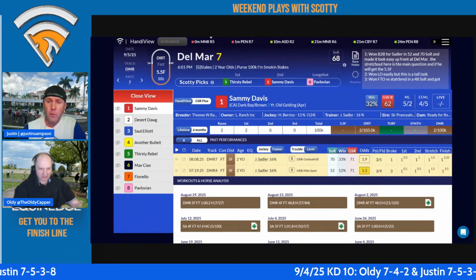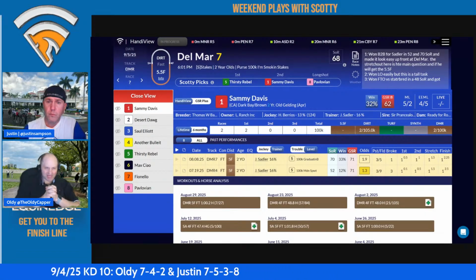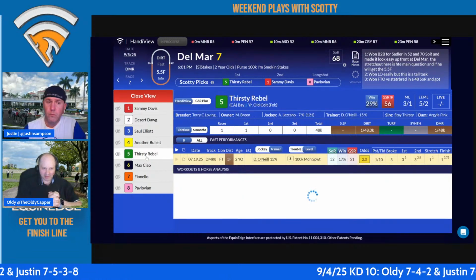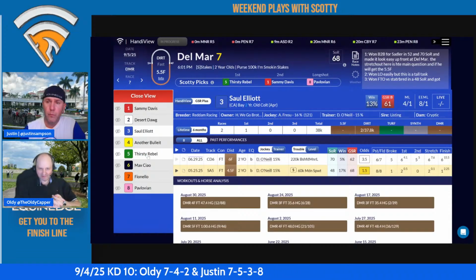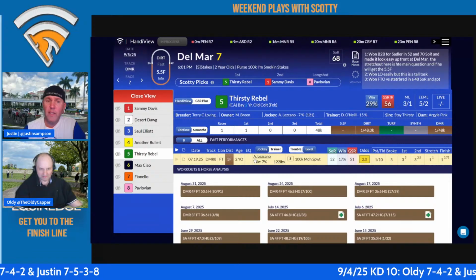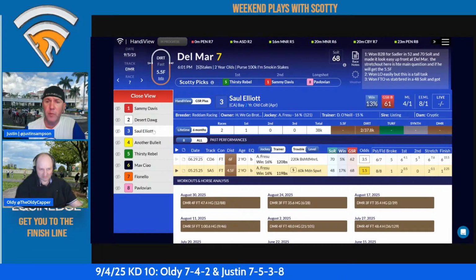I also think that if Thirsty Rebel was that live, Doug O'Neill would have Frazier on that horse instead of on the 3. He barely ever uses Lascano. He rode last out first time. I mean, he kept with the mount, but yeah, his go-to is probably Fraser.